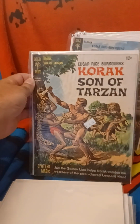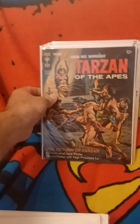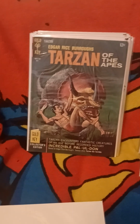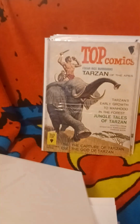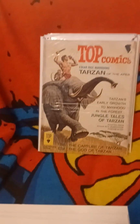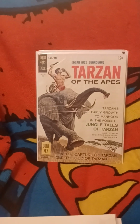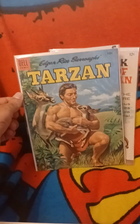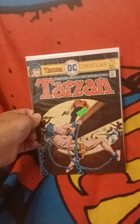And then, of course, we have Korak, Son of Tarzan. And then back to the Gold Key Tarzan. Some pretty neat covers on a lot of these. And this is a Topps comic with Tarzan in it, but also the exact same cover used on a Gold Key. And then one of the earlier Dell ones is a 10 center. And then another Korak, Son of Tarzan. And then last is the DC Tarzan.